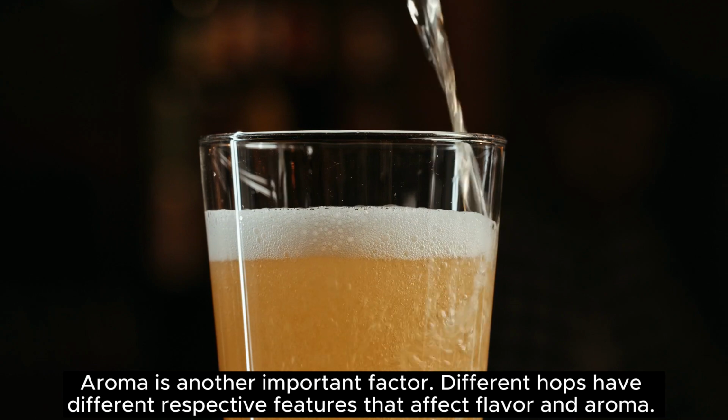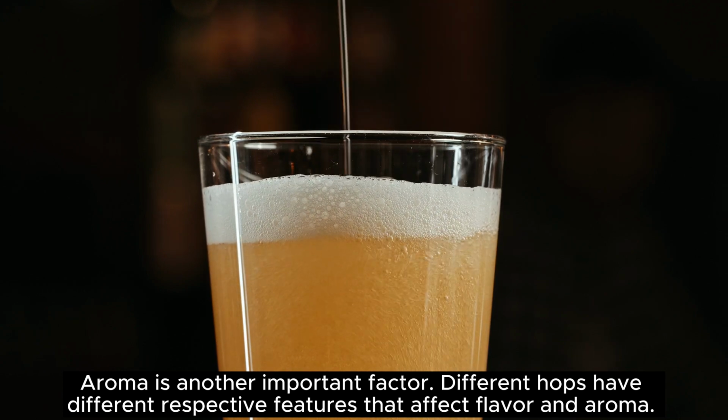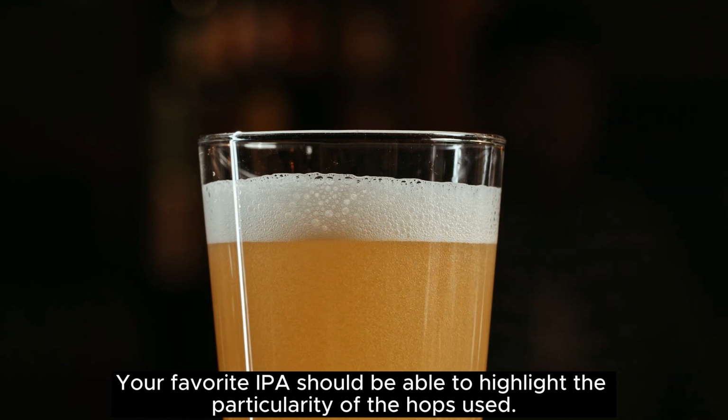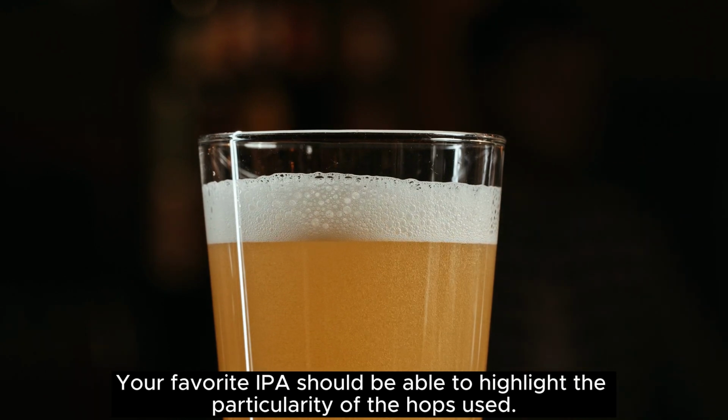Aroma is another important factor. Different hops have different respective features that affect flavor and aroma. Your favorite IPA should be able to highlight the particularity of the hops used.